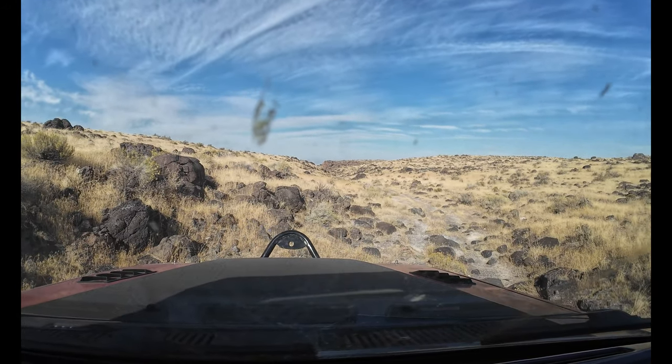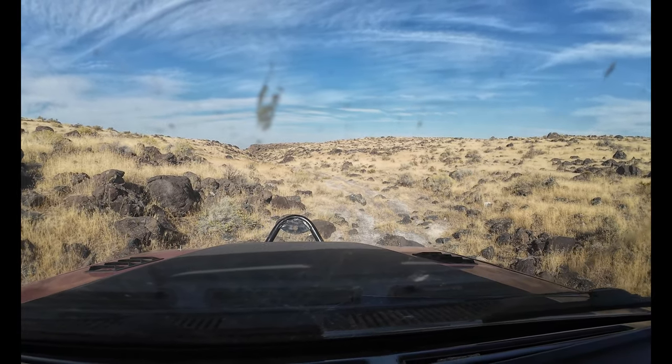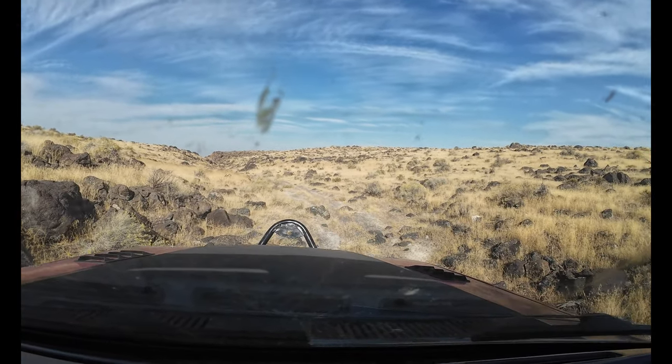Good on that side? Yeah. We're driving over some pebbles here compared to what we've done.